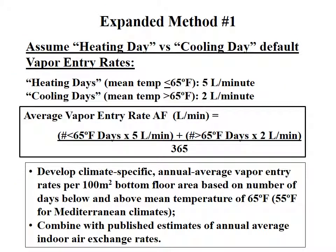So what we can do with Sung et al.'s model is have an expanded method 1, but we can assume default vapor entry rates for heating days, or days when the building is being heated, versus cooling days. If you look at some of the building ventilation engineer designs, they assume a building is being heated when the outdoor mean temperature is less than 65 degrees. So we can assign a worst case default vapor entry rate of 5 liters per minute. Again, this is per 100 square meters of floor space for days when the building's being heated. For days when the building's being cooled, when the mean temperature outdoors is greater than 65 degrees Fahrenheit, we can assume a default vapor entry rate of 2 liters per minute.